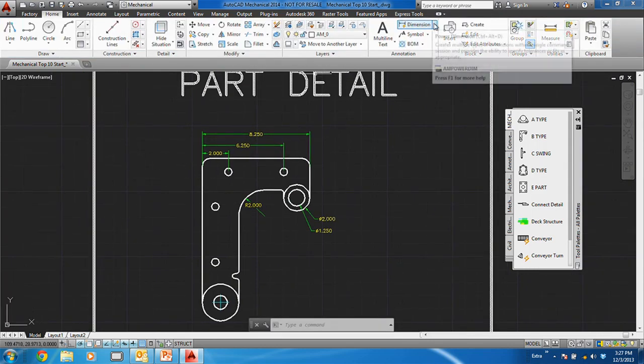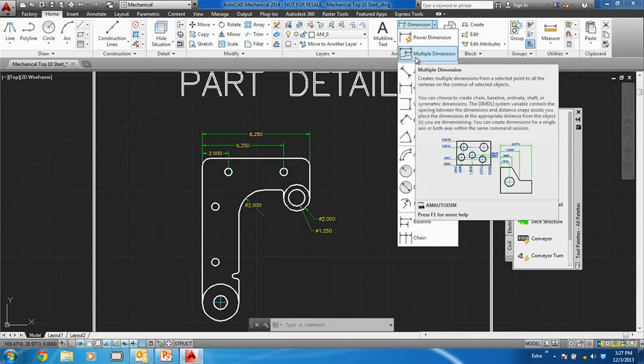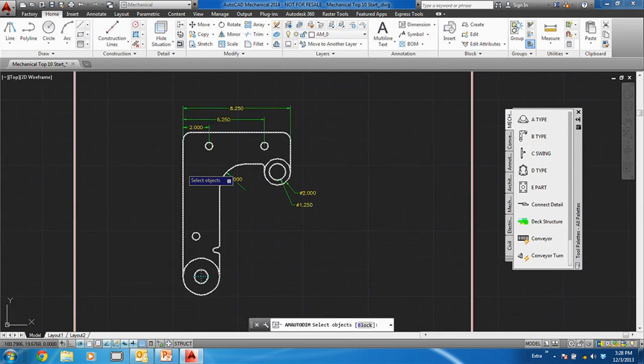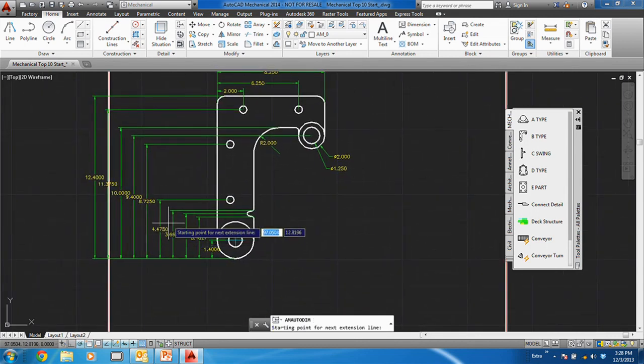We also have what I've always called automatic dimensioning: baseline dimensions, chain dimensions, ordinate dimensions. It just goes on and on. So let's do some parallel baseline dimensions. Love working with blocks, so I just pick the block, pick my start point, and it's going to dimension everything automatically.